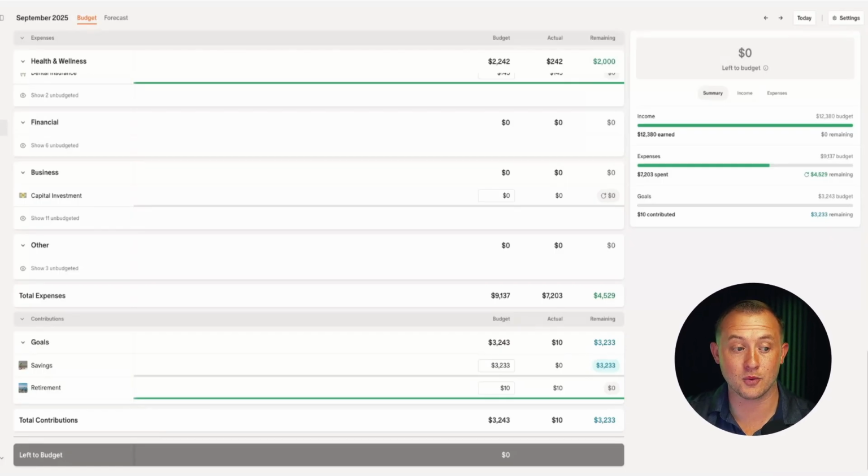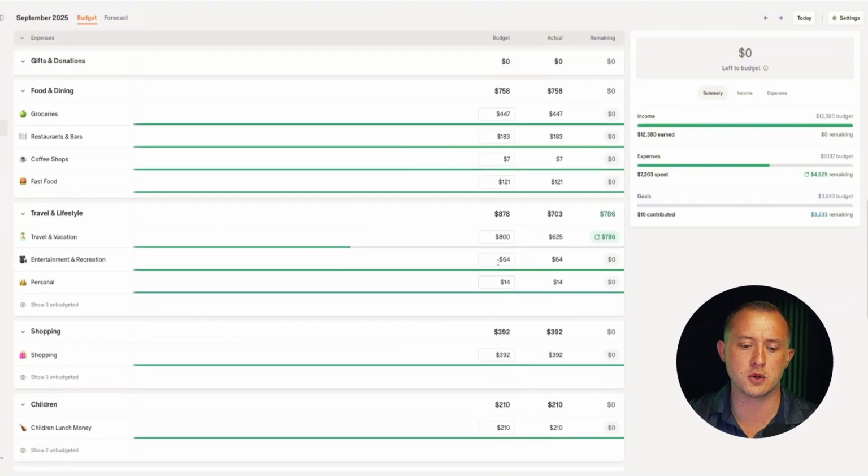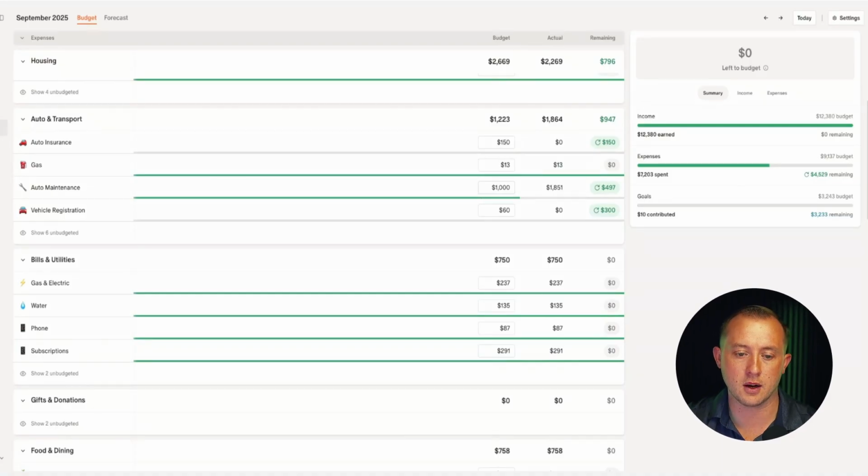It actually came out really well. We didn't know we'd have thousands of dollars left over because we kind of knew of some expenses. We knew we were going to travel. This auto expense snuck up on us, and we were able to cover it, so that's fine. But yeah, so we ended up in a really good spot.